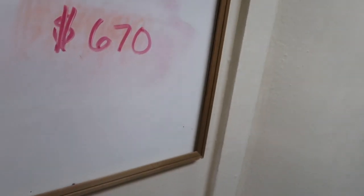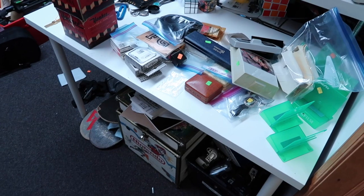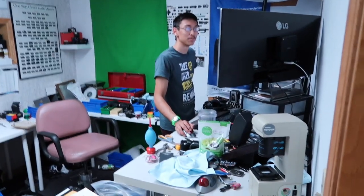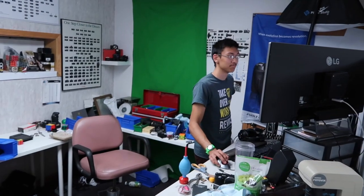Got the number board by the bathroom. Number 1 or number 2? Well, I had 7 plus $670. So Wheeler's been busting it. Look at all this stuff. Yeah, I'm only at 35 listings. Been kind of sluggy tonight. A sluggy 35 listings today. Sore throat, sluggy. Getting into the camera stuff. Yep, some old camera stuff.